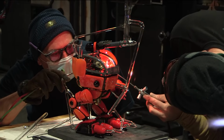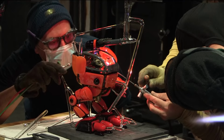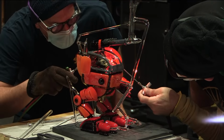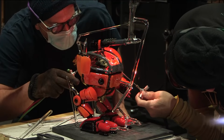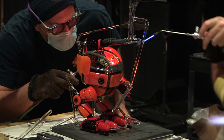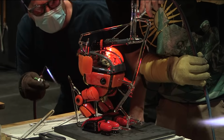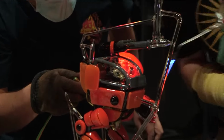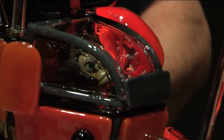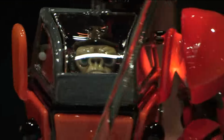So a lot of conversation going on here as well. All sort of eyeing how the seam is flowing together. And as soon as they're comfortable with the attachment, that piece is going to go right back into the oven. We'll let it soak in some more heat. Settle some of the stress out of there, and then they'll continue to work away on it.